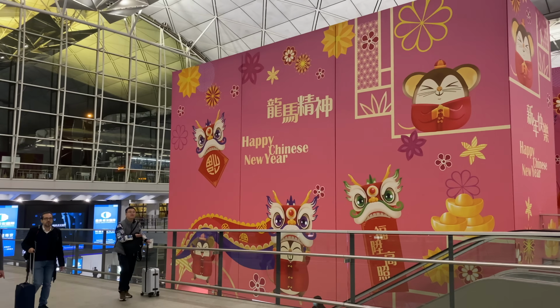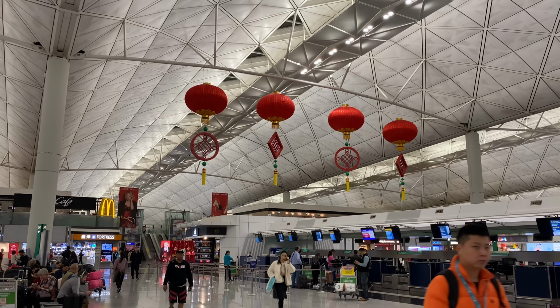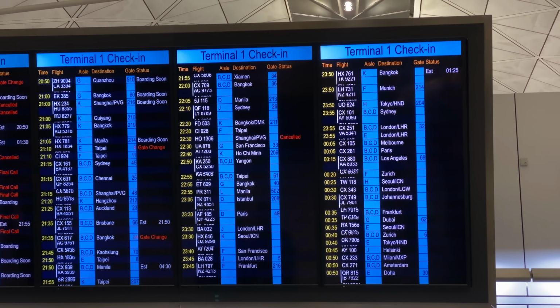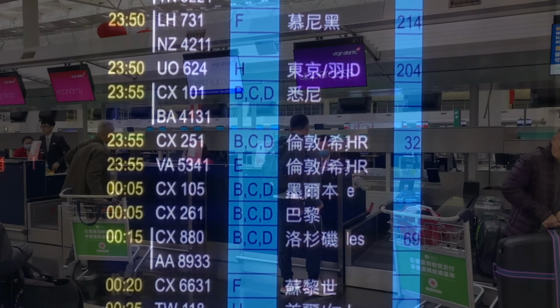Now, without further ado, let's go check in and go inside into the airport terminal. Hong Kong Airport is getting a bit festive as the Year of Rat is slowly approaching. However, you probably see more people with masks than those lanterns hanging around. Our flight to London is the last flight leaving Hong Kong today. However, there are more flights leaving after midnight.